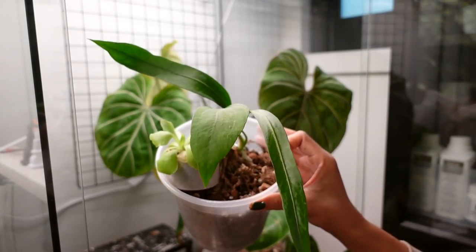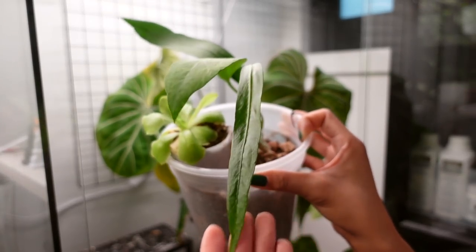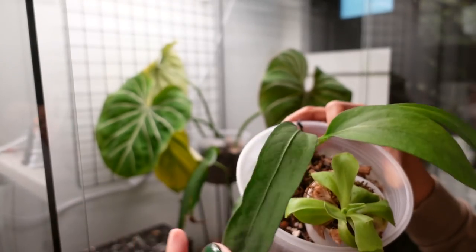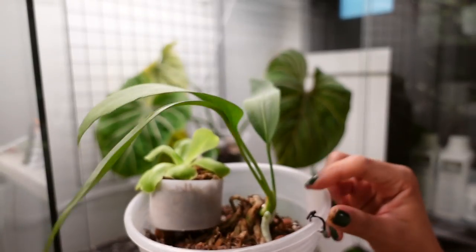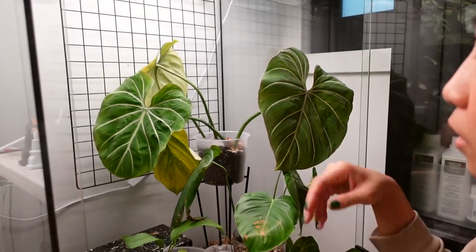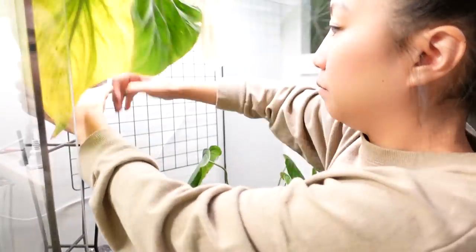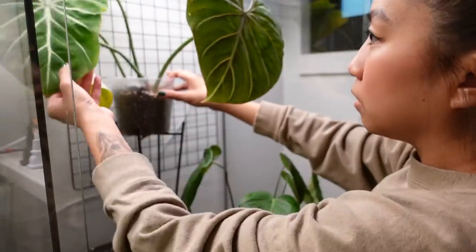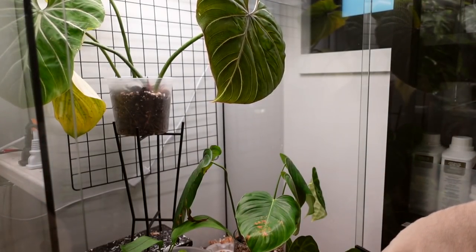Look at this Anthurium vitarifolium that I didn't even know I propagated. It's just growing so fast. The first two leaves were really fat and cute. And then this one looks like a vitarifolium leaf. And it's got another one on the way, and this one hasn't even hardened off yet. It's going crazy. That is not ideal, but it doesn't need to look pretty while I'm gone.